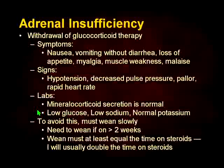Now, if you're on steroids and you start withdrawing them, if you withdraw them too soon, they're going to get a lot of signs and symptoms. Nausea, vomiting, but no diarrhea, okay? So that's a whole different differential when you have the nausea and the vomiting without the diarrhea. They get tired, they have poor appetite, muscle weakness, hypotensive, rapid heart rate, so they're getting a little shocky. Again, there's nothing wrong with their mineralocorticoids, just their glucocorticoids. So they have low glucose, low sodium, but normal potassium.